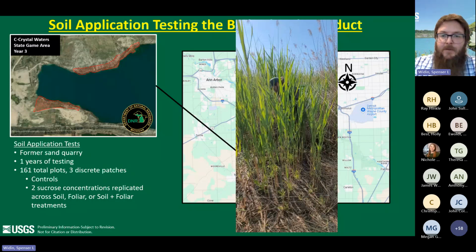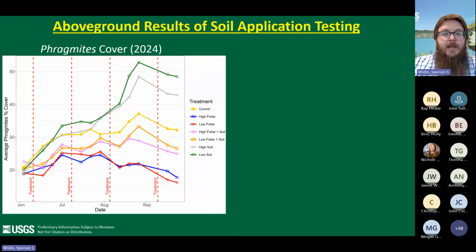And so again, following the same sequence I did with our other sites, turning to some of our monitoring data and what impacts this had on the above ground tissues. I don't want you to get bogged down with the extra amount of lines in here, so I've simplified it for you a little. Again, this is Phragmites cover here. So on the y-axis, we have the average leafiness, if you will, of these plants.